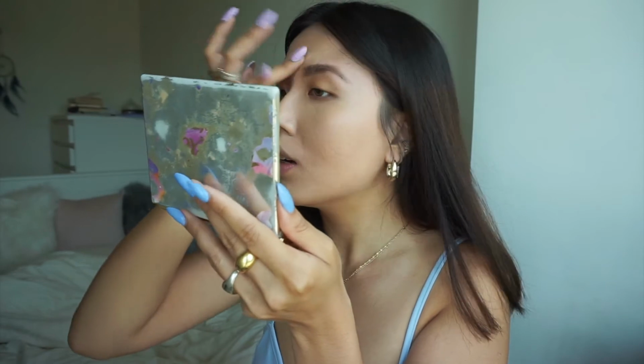Is it just me? And I always go back to the foundation brush to blend them out a little bit more. Now I'm going to use some setting powder to lightly set my face since, you know, we have to wear a mask and there's no way to skip powder. I mean, I never skip powder anyway.